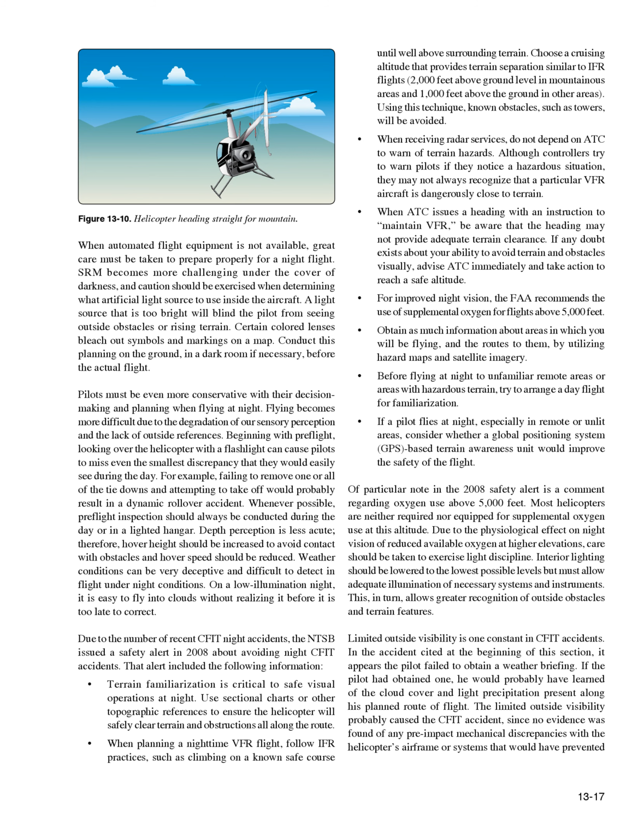For improved night vision, the FAA recommends the use of supplemental oxygen for flights above 5,000 feet. Obtain as much information about areas in which you will be flying, and the routes to them, by utilizing hazard maps and satellite imagery. Before flying at night to unfamiliar remote areas or areas with hazardous terrain, try to arrange a day flight for familiarization. If a pilot flies at night, especially in remote or unlit areas, consider whether a global positioning system, GPS-based terrain awareness unit would improve the safety of the flight.